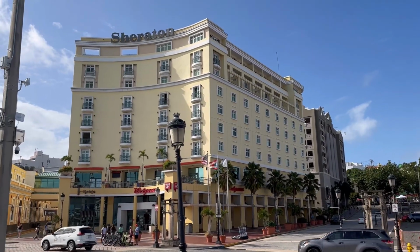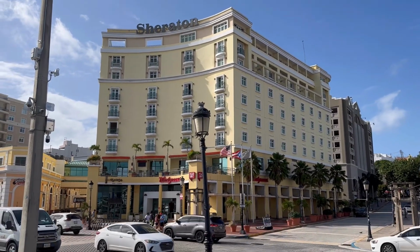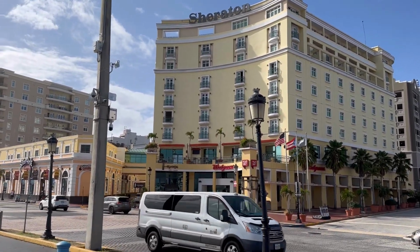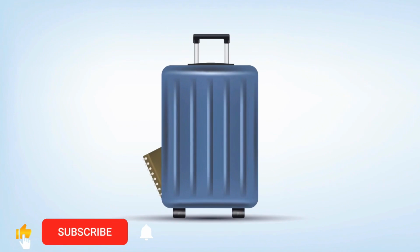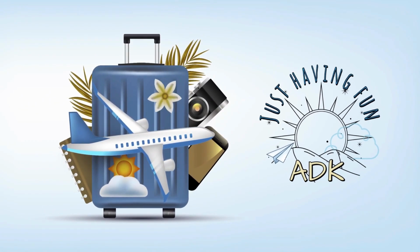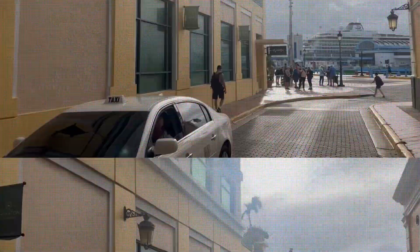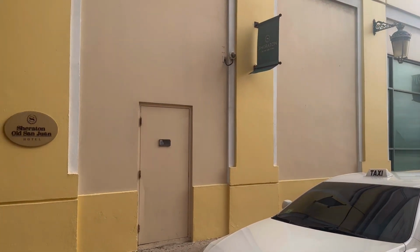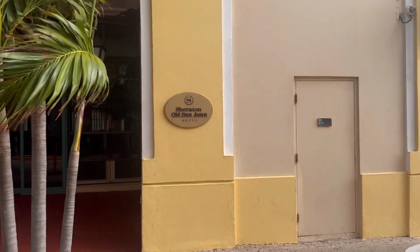Welcome to the Sheraton Hotel, located in Old San Juan, Puerto Rico, at the cruise port. Let's check it out. Stay tuned, we're going to check out the entire resort, including a room tour.